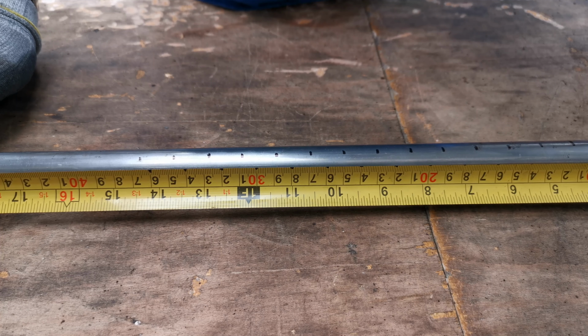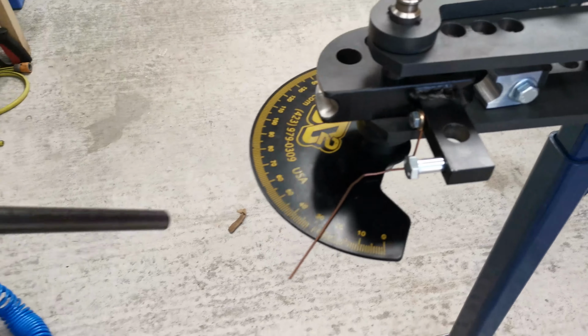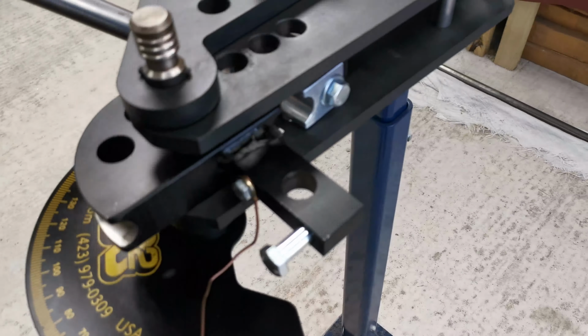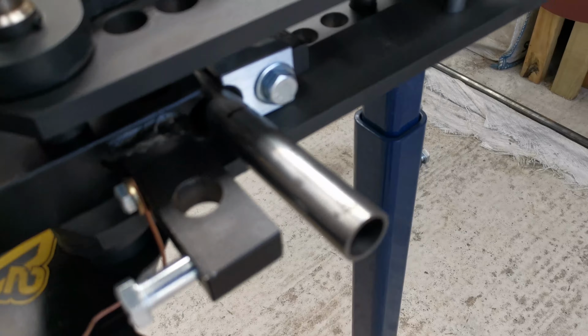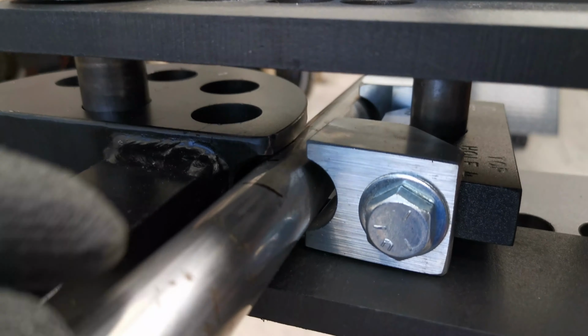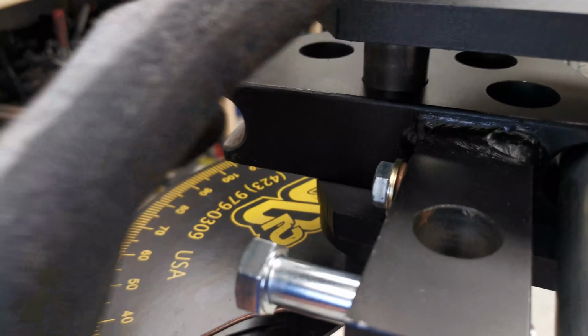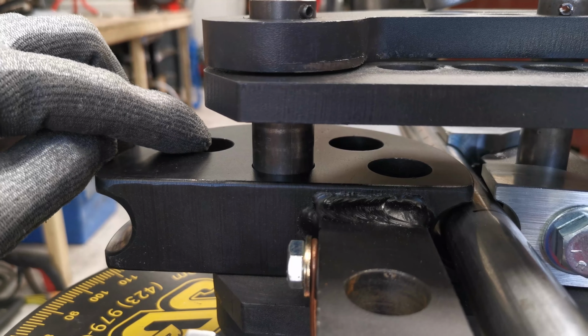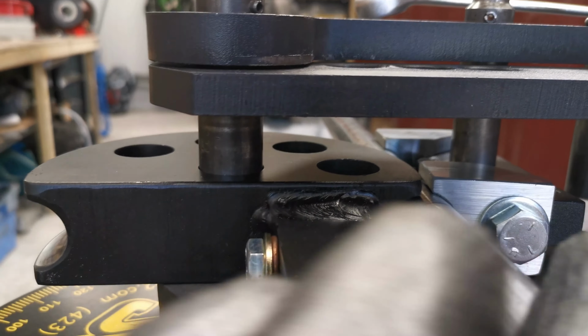Okay, so back at the tube bender, we've got our tube with all the marks on it, as you just saw me make up. This is going to go into the tube bender here. Let's see if you can see this. Okay, so this piece here, this is the die. This is what the tube is going to be bent around to actually give it the shape. This silver piece here is the follower. So basically you just need a point of reference.